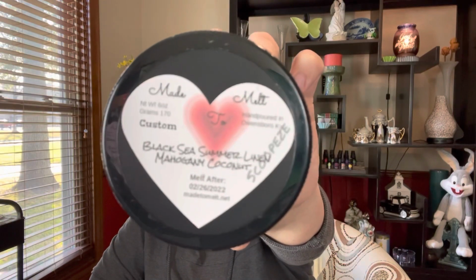So she's cracking me up. So I did Black Sea. You know I love Black Sea. Black Sea, Summer Linen, and Mahogany Coconut. And they all say melt after 226. So I haven't been able to use them or anything because I hadn't gotten to 226 when I got these.